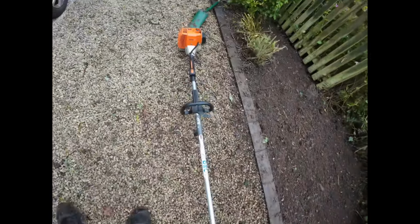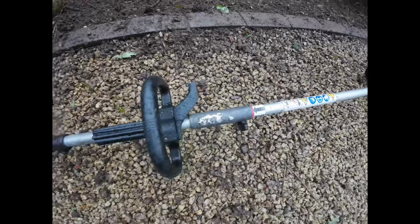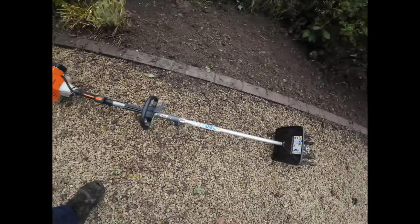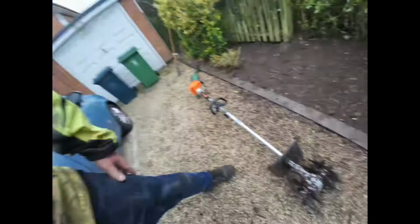Now, this is my STIHL KM85R, which is quite an old STIHL Kombi unit. Now, the Kombi units, they are just a body, so that you get that bit to there, and it's basically an engine that can power a multitude of other tools. So on this, I've got my hedge cutter. You can have a chainsaw, you can have a strimmer, but what I've brought to the job today is my hand tiller, which is engine powered by my STIHL Kombi unit. Now, if you've never used one of these or seen it in action, I'm going to show you in a second. But this thing, you can turn over soil like no man's business.